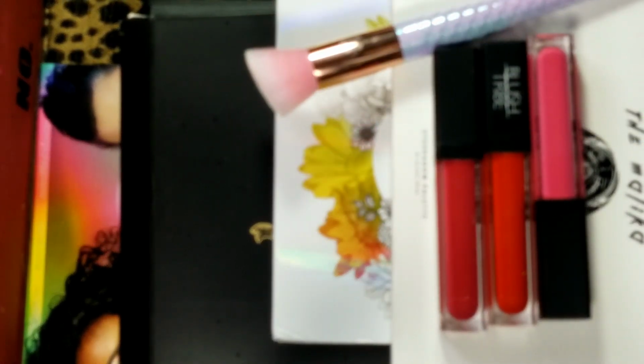But from what I've used, and I've been using it for about a month now, I really enjoyed their brand, and I am going to pick up more products from them, and I look forward to seeing what else they bring out in the future.